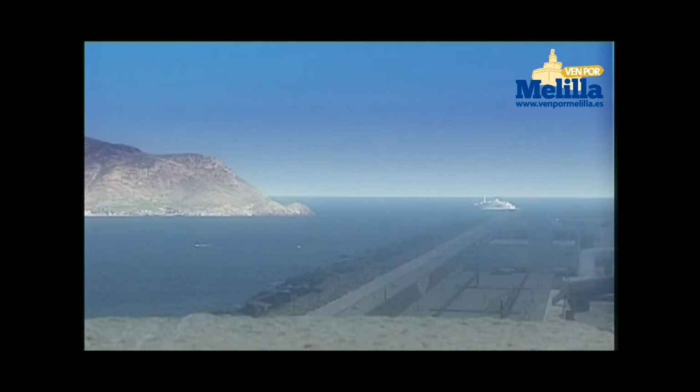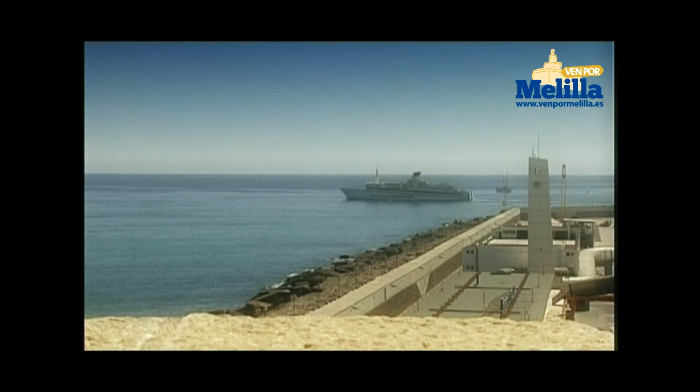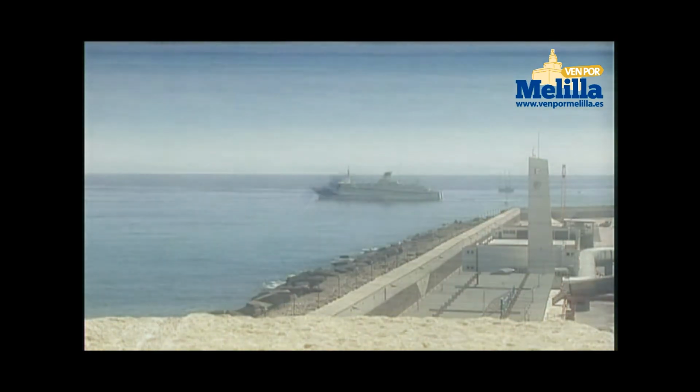It is the corner of a huge Mediterranean bay, a cape that once we have passed it leads us to an open sea, away from the peninsular coast.